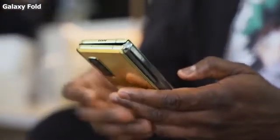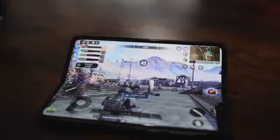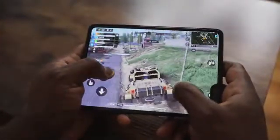So moving in at number 3 is the Samsung Galaxy Fold. Yes, although this is not a gaming device, what this phone does really well is the fact that it opens up from, of course, a regular phone into a 7.3-inch device that gives you the most amount of real estate you can ever think of to play any of your games. So you're playing PUBG Mobile, you're playing Call of Duty, you've got enough space to see everything.